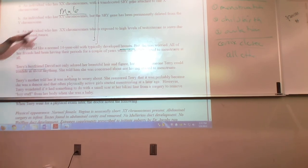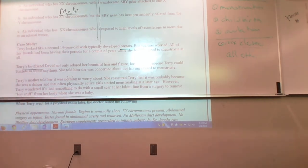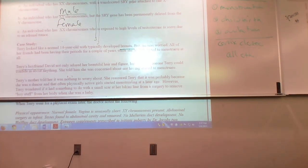Let's do this one. Make you really nervous. An XY person, when I took the Y gene off, what are you going to be? You're going to be a perfectly normal female, because if you look on your sheet, the Y makes you male, X's don't. X's make you female. So you would basically be a Turner female, like an XO. You'd be female.